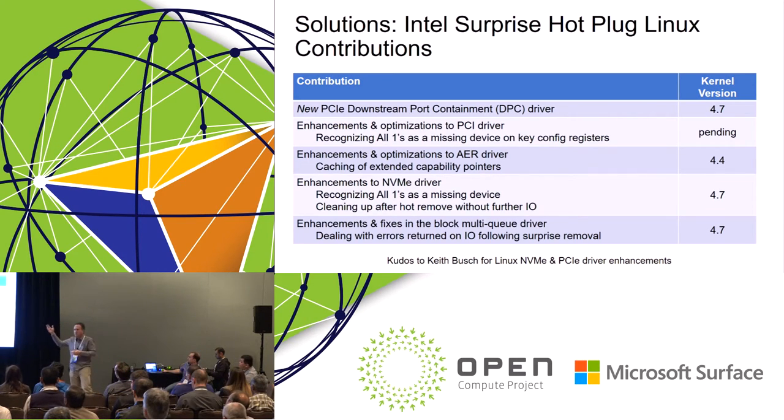The AER driver had a similar problem. It would go out and try to walk through the device capabilities list to find its registers, get all ones completions, and follow a linked list of pointers where the pointer was FFFF, and it would just do that over and over. The only thing that saved it from itself was that somebody did a calculation at one point and put a time to live on the loop that went through that chain, and realized that the maximum number of possible extended capabilities in PCI Express was 480, which was the maximum size of the configuration space divided by the minimum size of a capability.